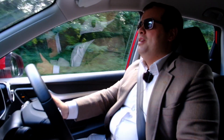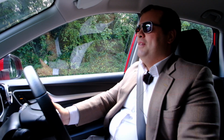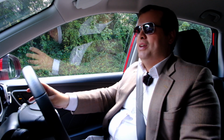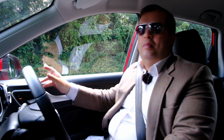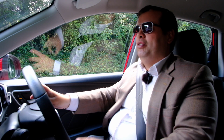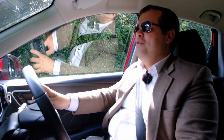I have driven the new electric version of the ZS, it's simply known as the ZS EV, and that is a bit more expensive than this particular car. And there are certain features on the EV that you can't get at all on the petrol variant. You can't get a panoramic sunroof, this car doesn't have one. You can't get blind spot monitoring, this car doesn't have it. You can't get autonomous emergency braking, this car doesn't have it, and quite a few other features as well.